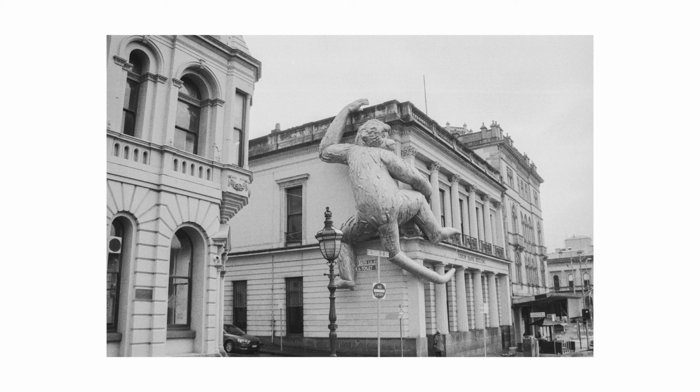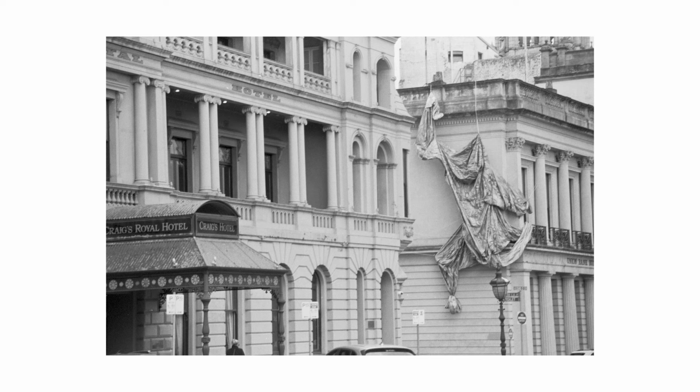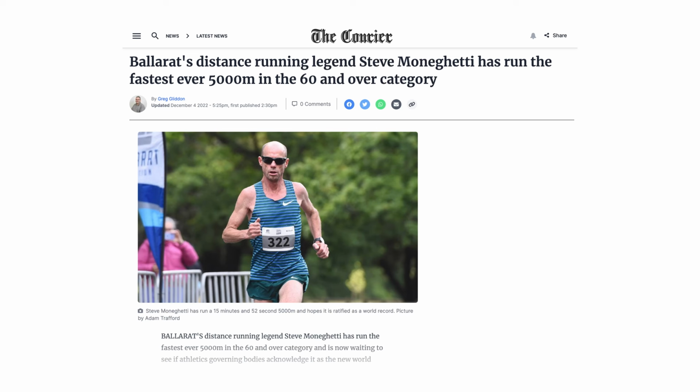The inflatable monkey might not perhaps beat the Burke and Wills Memorial Fountain or the Titanic bandstand for history, but they never actually made it to their destination or died on their way back. Mr. Monkey was doing well and looking far more aerobicized than he was yesterday. But we had to leave because we had booked into prison. So, like Ballarat's own Steve Monaghetti, world record holder for the over 60s 5,000 meters, we made a speedy departure.